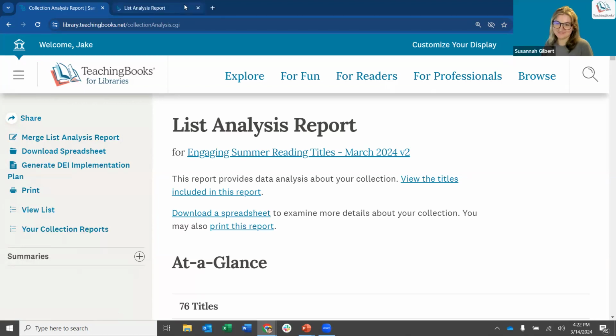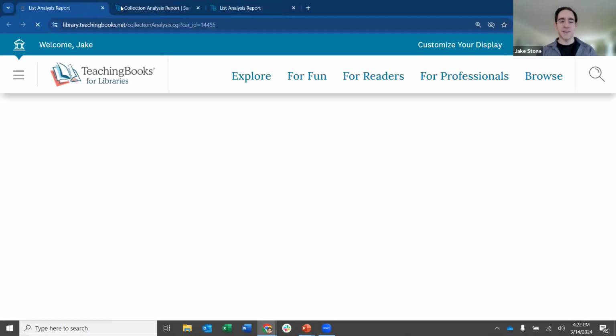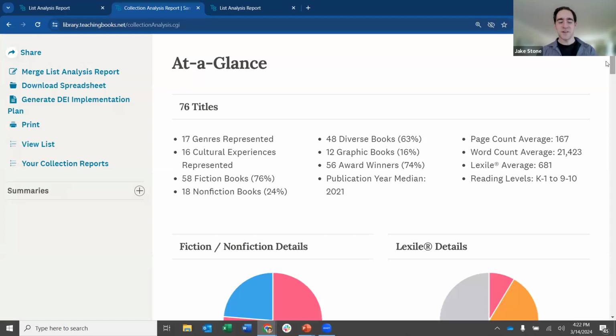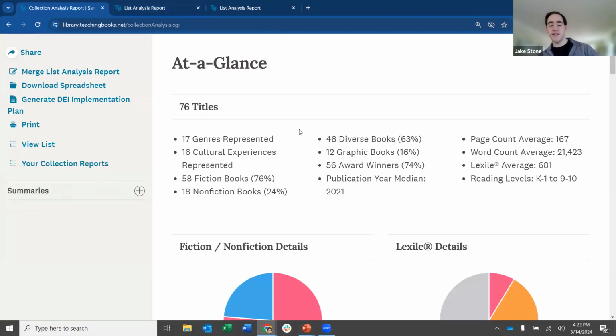So here's version 1, where it was great and there was nothing wrong with it. And here's version 2 where we made it worse. So here's our at a glance info. Let's just pretend that these are backwards. So we started in a place where we had, oh, wait, this doesn't work at all.